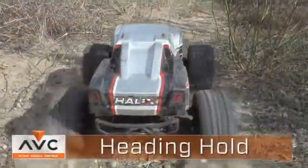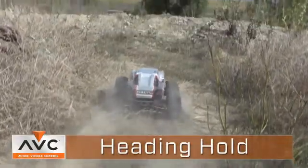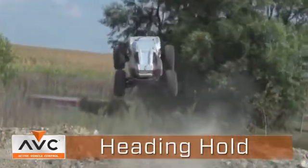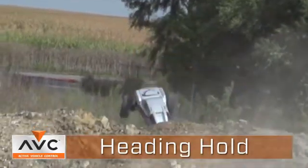We have a great video that demonstrates heading hold. You were going away from yourself and you went over a jump, and it's kind of neat because you see it vertically stand up on end, and the truck's starting to yaw over to the left, and you see the wheels actually compensate. It's a perfect example of how this works.